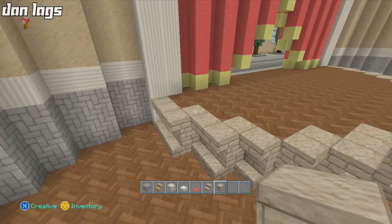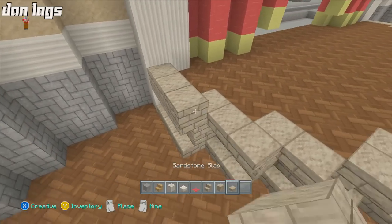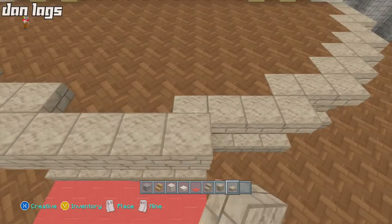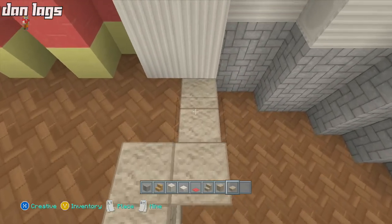I might add another lining of slabs possibly, right here. Again, sandstone, it's okay in this texture pack. And speaking of sand, I'm still not entirely sold on sand being the exterior of this building.